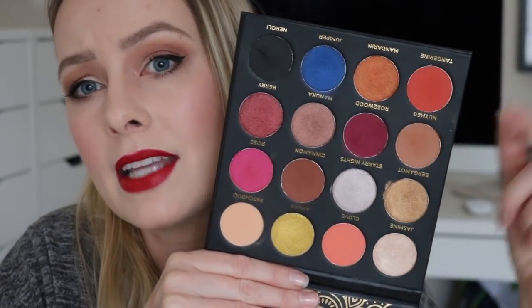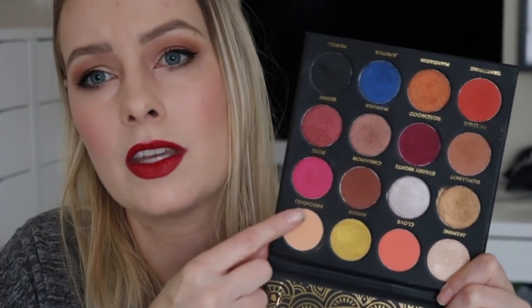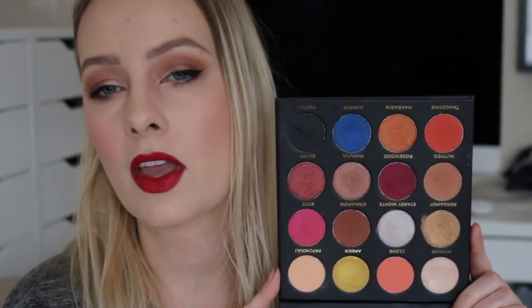Although I do have to say, there is no lid setting shade in here. I did try to set my lid with this shade in that Get Ready With Me, and I just felt like it was a little too dark for my skin tone. So I do end up having to pull in either an individual powder or another palette for setting the lid, but I can complete a full look minus the lid setting shade out of this palette. It gives you everything else that you need.